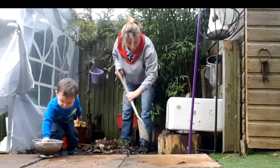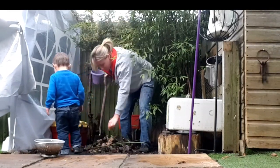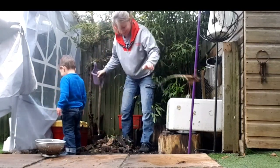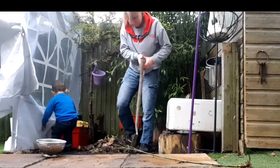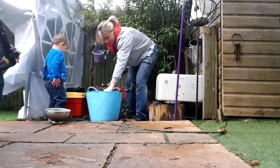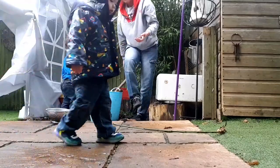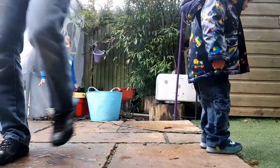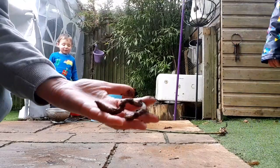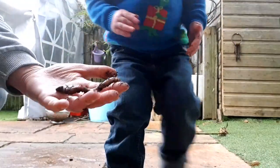And a boat. Oh, there's a bit of bamboo attacking you. A little bit of bamboo coming to get you. Yeah. Look at this giant worm. Over here, shall we look? Orion, look at this giant worm. He's a big fat wormy.